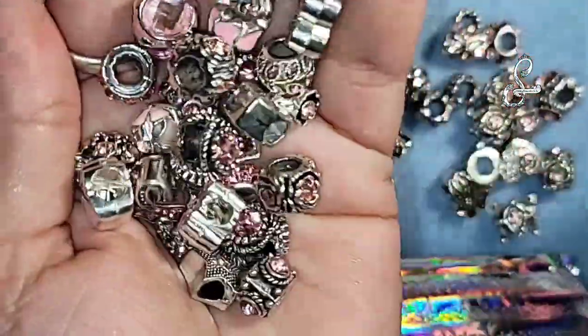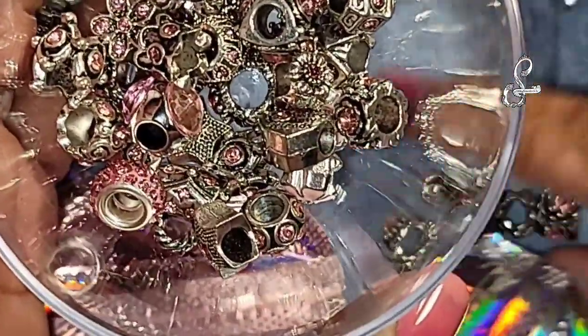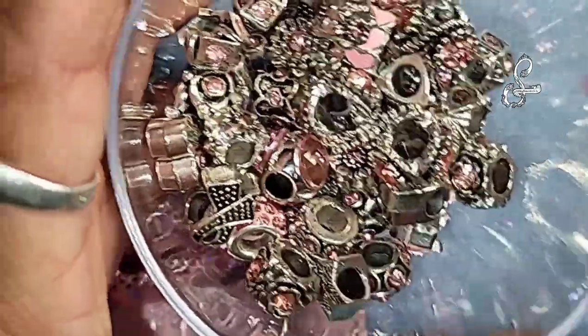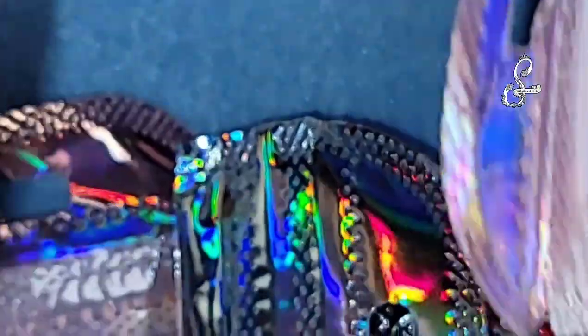Anyway, these are big hole charms for like the Pandora style bracelets. And this is a light pink. Some beautifulness there. Oh, I love it, love it, love it. I need more of those. I'm making bracelets and stuff and different jewelry, and it goes pretty quick. So I'd like to know, guys, if in the future I will be able to purchase more of these.